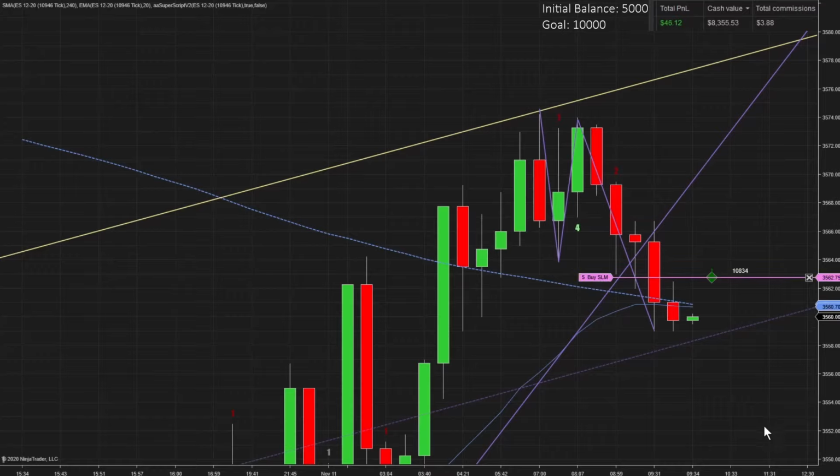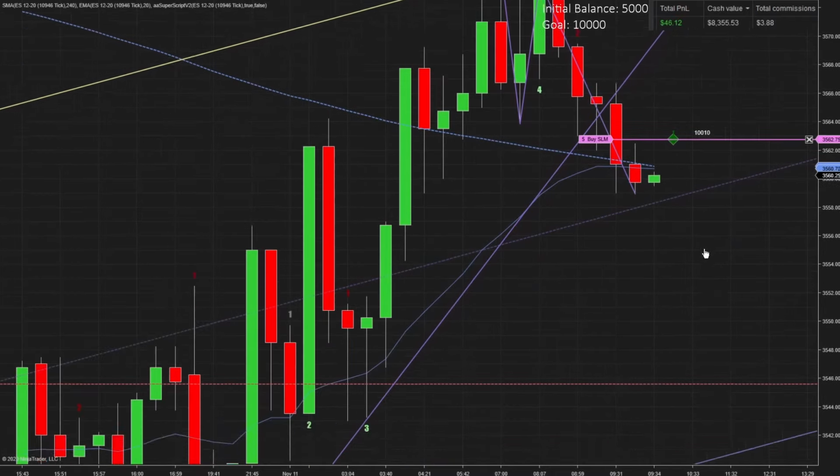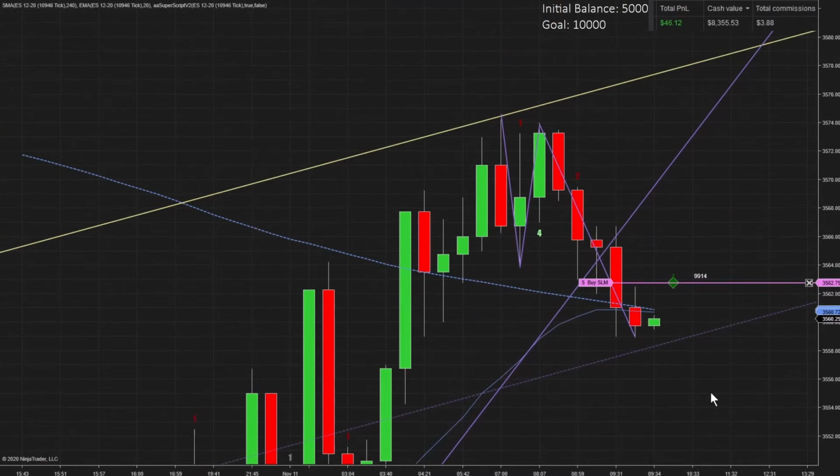Trading 5 ES contracts. That's a terrible signal bar. Five ES contracts. Try and get 2 scalps in today with 5 ES contracts each. Trading the 10K chart. This is a 10,946 to be exact.